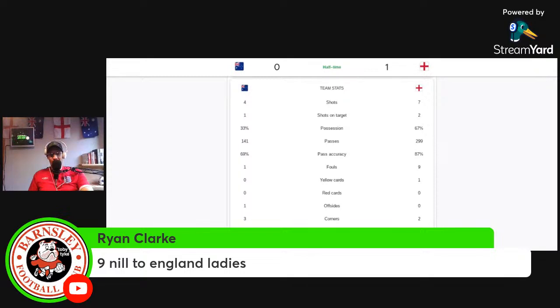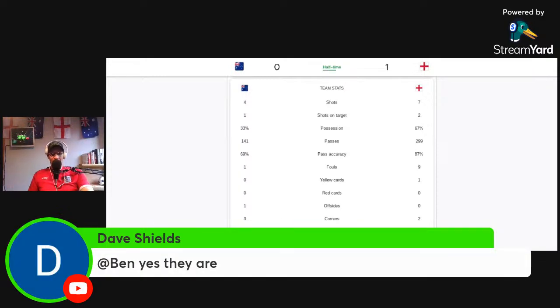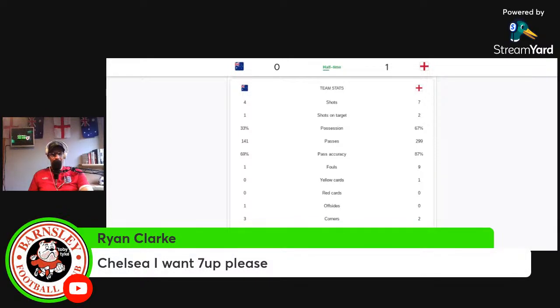Ryan saying 9-0 to England ladies. Well, that would be awesome, although I wouldn't want to... I want to beat the Aussies, of course, we always want to beat the Aussies, but to be fair, I don't think they deserve the humiliation of a 9-0, do they, really? They've equally had a good tournament as well, haven't they? Davey said, Ben, yes, they are. Yeah, absolutely. Well said, Dave. Sorry, I just had to quickly glance over the previous messages. Well said, Dave. Absolutely, mate.